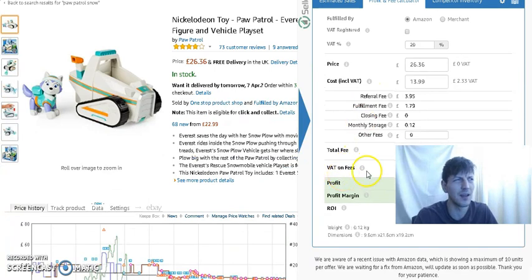So I'd still make a good couple hundred pounds out of this, pretty quick as well. But I'm not in a rush for the money. My business model isn't get in and get out.